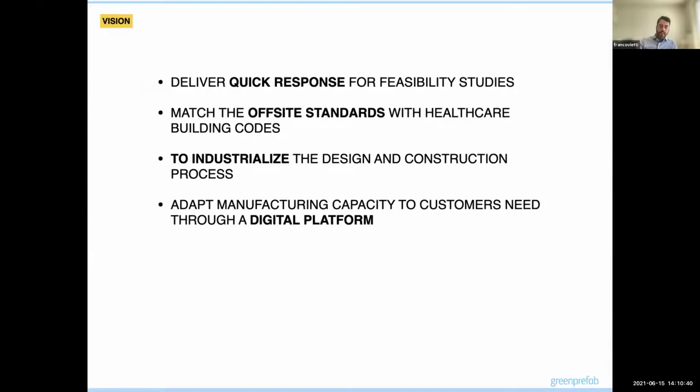We need to match the offsite standards with the healthcare building codes. It was very important to industrialize the design and try to match the possibilities of modular construction with the healthcare needs. And it was very important to adapt the manufacturing capacity through some kind of digital platform or solution that could help make things so easy.